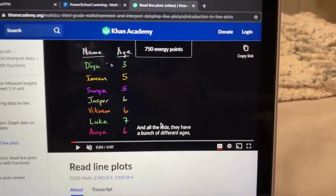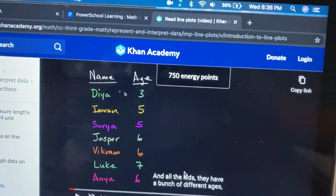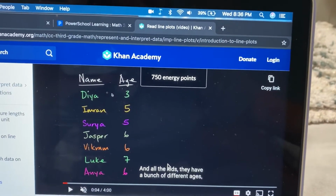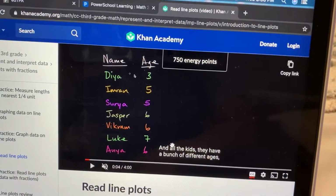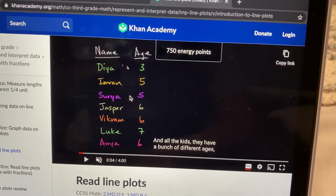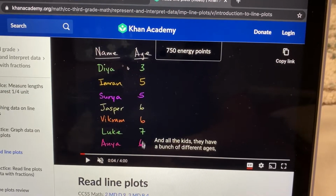So if we were to do an example here, guys, I'm gonna do a line plot with you. And if you guys want to follow along, I would greatly appreciate that because then it just shows that you guys are engaging with me. So here we have Dia, Imran, Surya, Jasper, Vikram, Luke, and Anya. Okay, so now we have the age numbers 3, 5, 5, 6, 6, 7, 6.